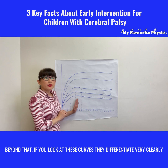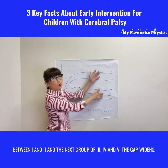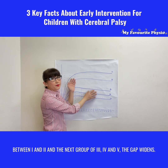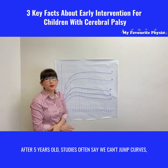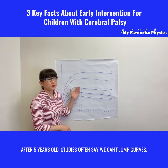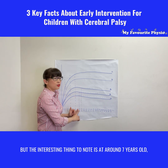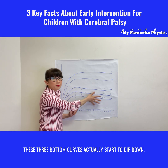Beyond that, if you look at these curves, they differentiate very clearly between 1 and 2 and the next group of 3, 4, and 5. The gap widens. After 5 years old, studies often say we can't jump curves. But the interesting thing to note is at around 7 years old, these 3 bottom curves actually start to dip down.